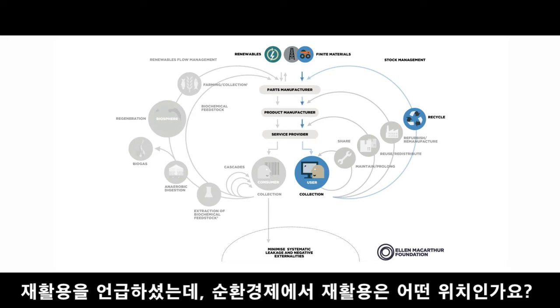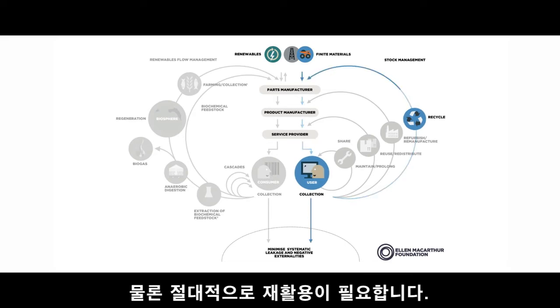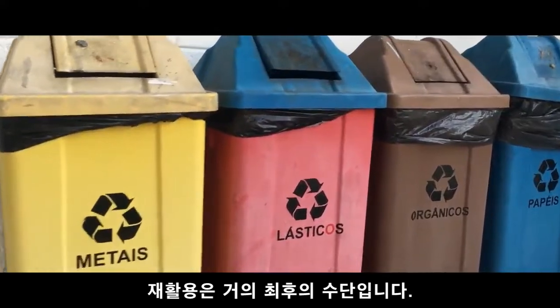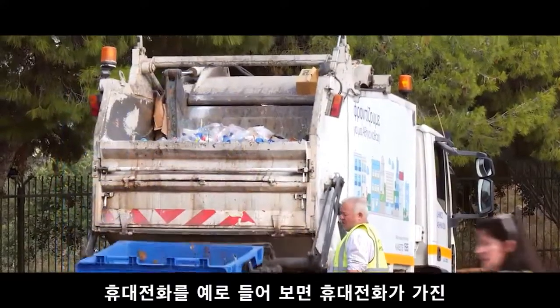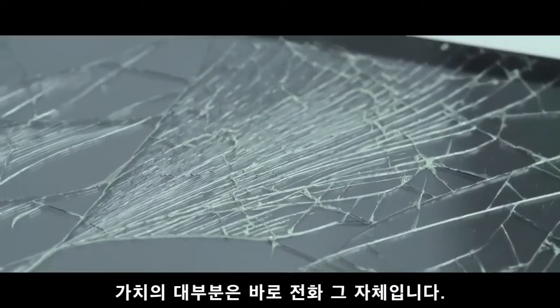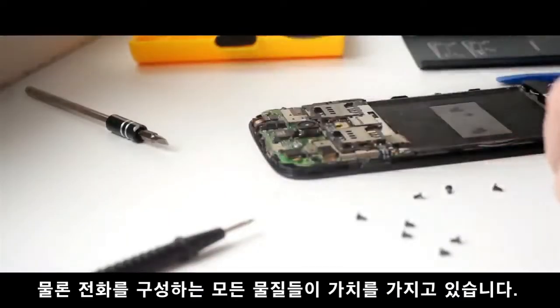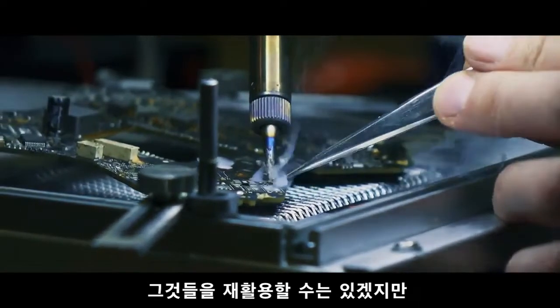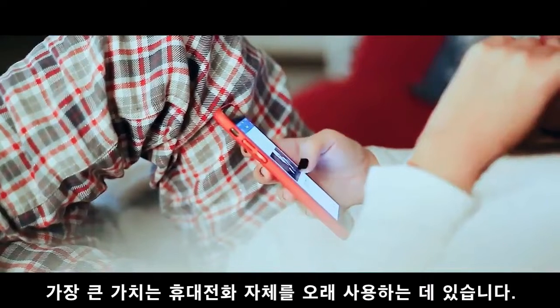You mentioned recycling. How is it part of circular economy? Well, recycling really, yes, you want to do it, absolutely. Of course we want to get the materials and feed them back into the system. But it's almost the loop of last resort. Most of the value in a phone, for example, is the phone. Of course the components have value, and of course the materials have value, and you want to recover them at the end of the life of that phone, but actually the phone itself has the most value.